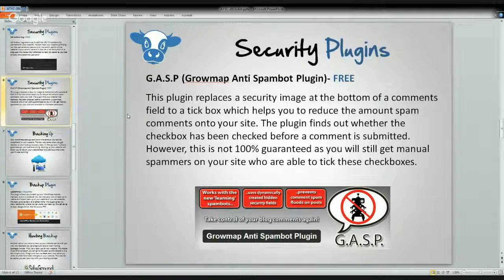That's right. You can't stop it. As I said earlier, nothing is 100%, but the more layers of prevention that you put in, you help to just discourage people more and more.